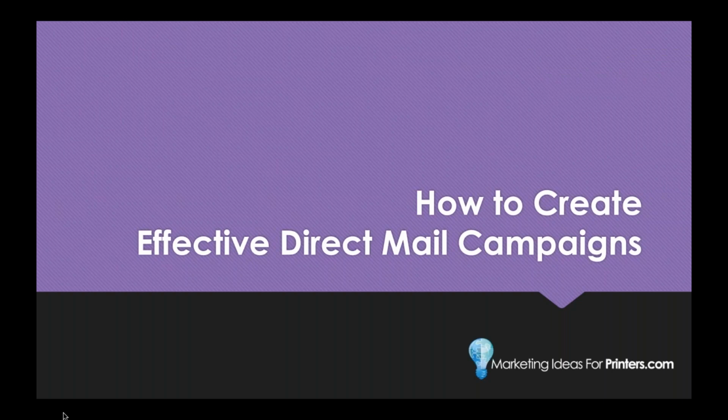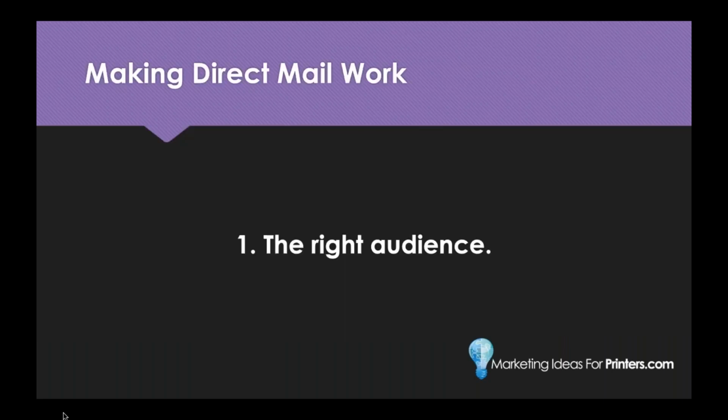Now, after you've gotten behind the why, you need to address the how. So that's what we're going to look at next, how to create effective direct mail campaigns. To be effective, direct mail needs three things. The first is it needs the right audience. You have to make sure that you're targeting the right audience. For yourself and for your customers, be sure to address the importance of a clean list.